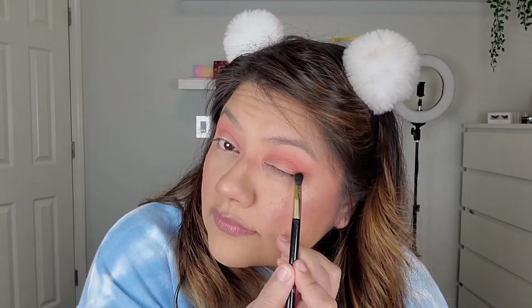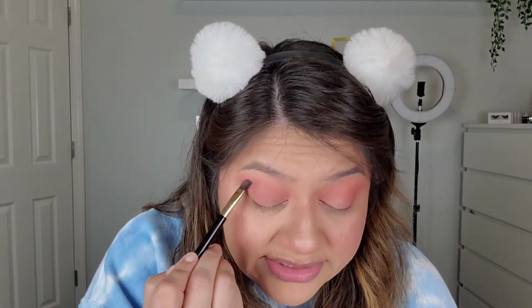Let's go ahead and do that. And then let's kind of smoke out the outer third, because I need some sort of depth. Okay, so that shade isn't really dark enough to do it for me. So what I'm going to do, I'm going to take peanut butter and chocolate, and that sounds like a weird combo. Well, it's not weird. It's Reese's Peanut Butter Cups.